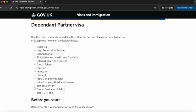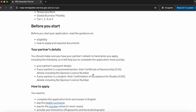The first section here explains that as a dependent, you can apply from outside of the UK if your partner holds or is applying for a visa under the following categories. Some examples are skilled worker, global talent, ICT, and others. So, you can use the same form to apply from outside of the UK as a partner of a person who has any of these following visas. I used this form to apply as a dependent partner for a skilled worker visa.